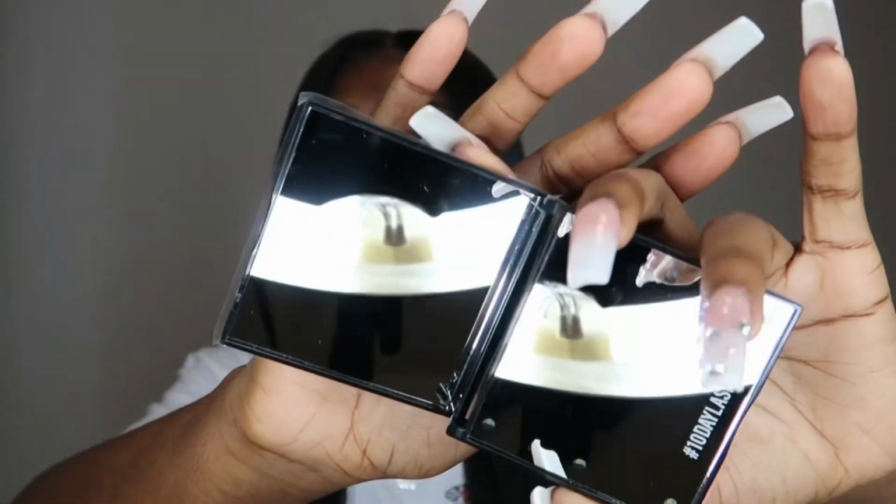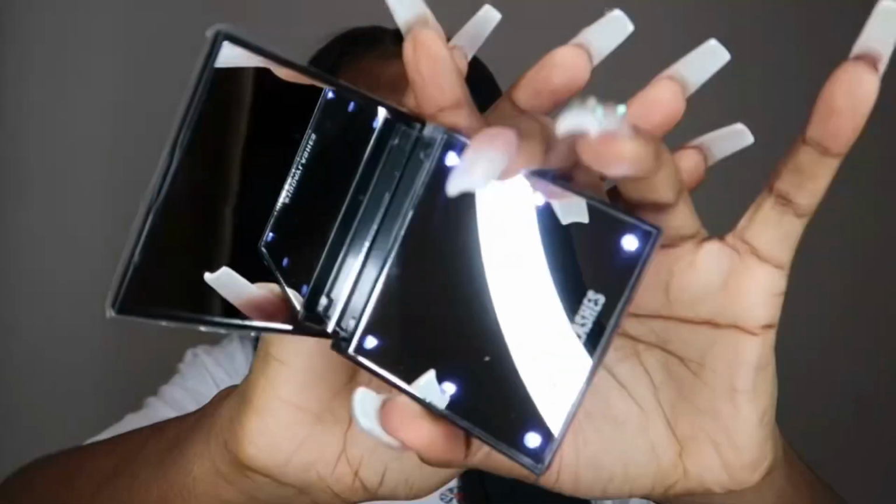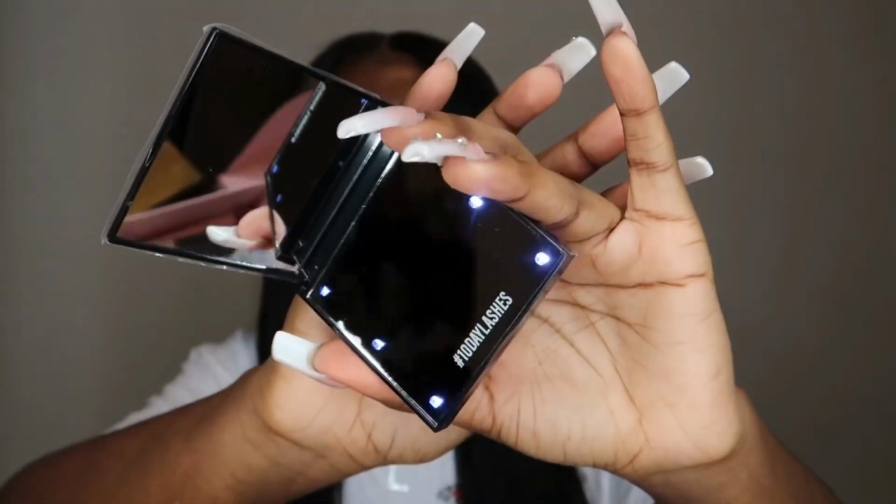Hold on. Yeah, with my nails, everything is so much harder. But this is how their mirrors look. I'm sorry for all the glare, but this is how the mirror looks. The cool thing about it, what I'm so hyped about, is that it literally lights up. I wish I could show you guys a little bit clearer, but it literally lights up at the bottom. And what it says on the bottom is "10-day lashes," which is pretty cute.